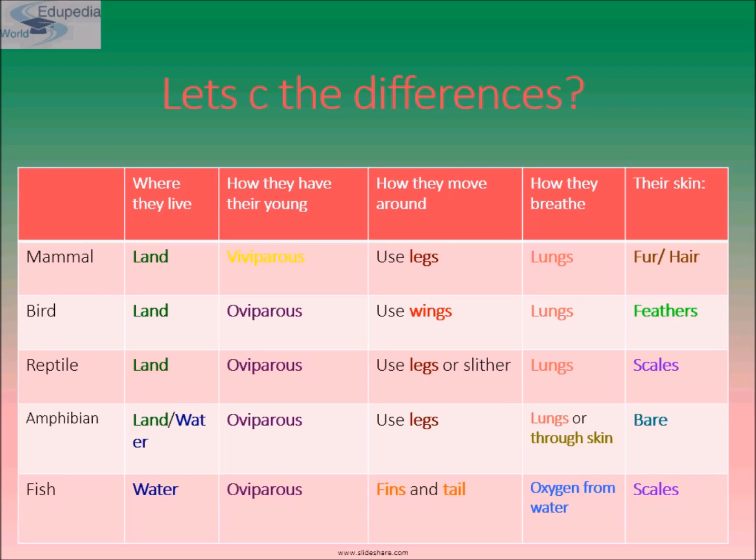How do they breathe? They use their lungs, and their skin is covered with fur and hair. Now come to birds. They also live on land. They are oviparous. That means they lay eggs. How do they move around? They use their wings. How do they breathe? They use lungs to breathe, and their skin is covered with feathers. Now come to reptiles. They also live on land, and they are oviparous. They use legs to move. How do they breathe? They use their lungs for breathing, and their dry skin is covered with scales.